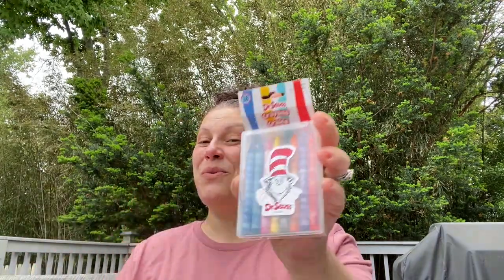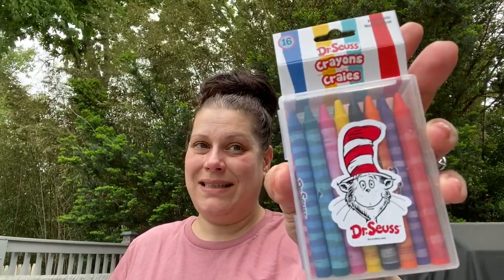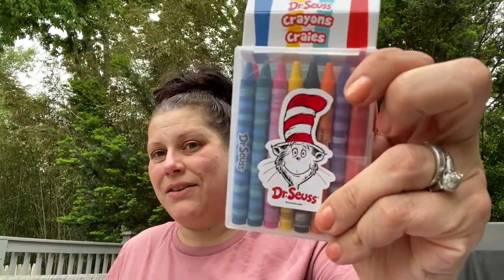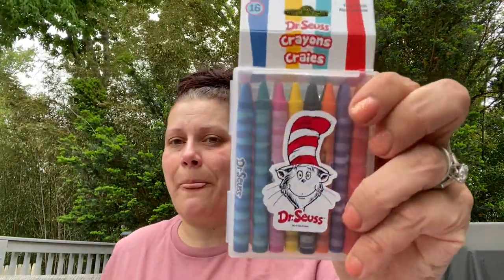And then I showed these in the walkthrough as well. And yeah, no, I had to get the Dr. Seuss ones. So you get 16 crayons. They are distributed by Greenbrier in this hard travel case, which is amazing. And the crayons are themed like the box that they're in. In the walkthrough I showed, they had Dr. Seuss, Sesame Street, Play School, and My Little Pony. So I got one of those for my son.